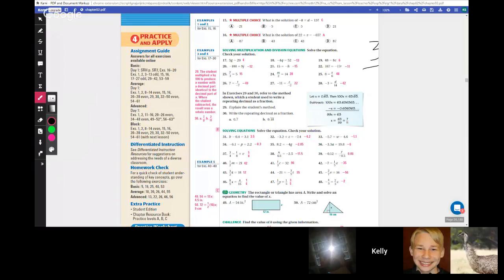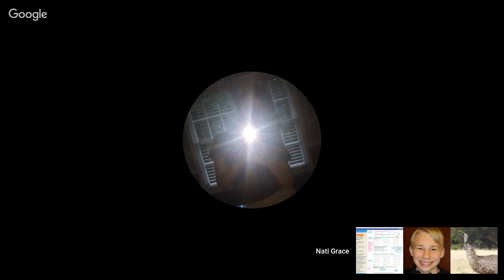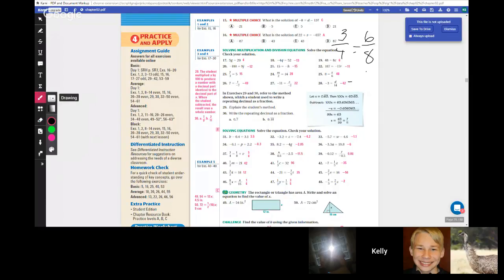It's not going to let me write on that side. So 3/4 equals 6/8. And then you would subtract 1/8, and you get 5/8. And then you subtract 1/8 from each side, which would cancel that one out on that side and leave you with V. And then you would get 5/8 equals V. Other than that, I got them all right.